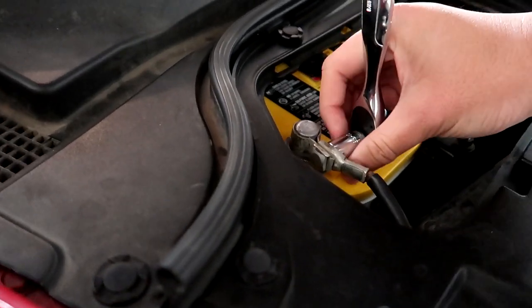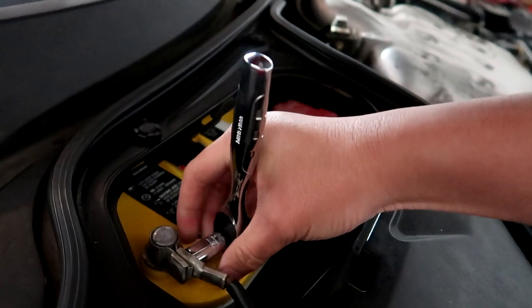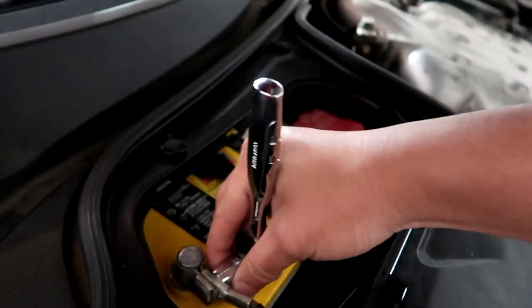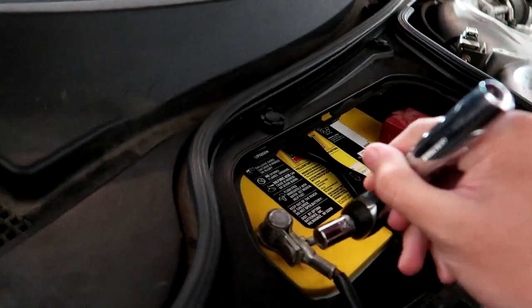Fuck. The battery looks like it came out of Pumbaa's ass cheeks. I know, dude, it's like I harvested his left nutsack and put it on my battery terminal. Oh, God. You already know, man.